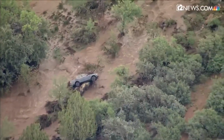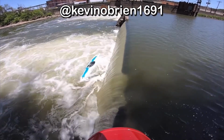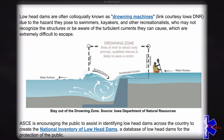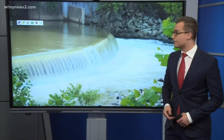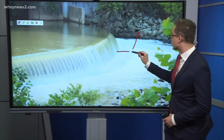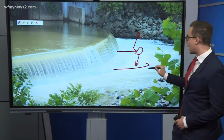There are many hidden dangers in water. One in particular is when the ground level changes suddenly under flowing water, like in the case of a low-head dam or a waterfall. After the drop, there can be a recirculating current that is difficult to escape and often results in drowning. So how do you survive? Here are strategies from swiftwater rescue professionals. First, try to escape by swimming hard to the side. If that doesn't work, swim hard into the current, curl up into a ball. That will submerge you below the circulation into the underlying river current, allowing you to escape.